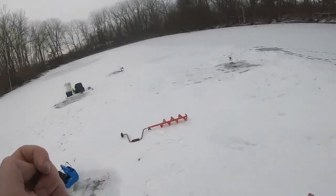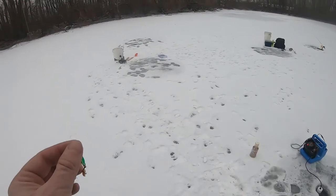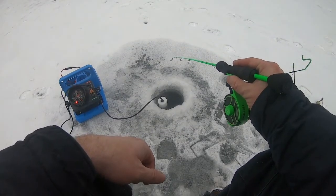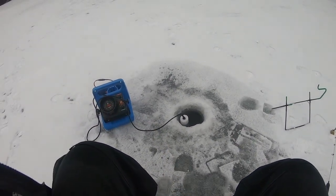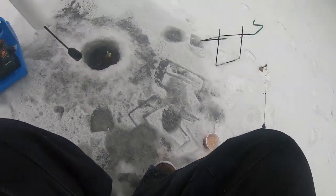5 feet off the bottom. Yeah, I got a whole school of them right here. I gotta retie real quick because sometimes you gotta do that. Guys, I don't even have time to smoke a cigarette. Bam, got him. Get out of that transducer. Here we go.